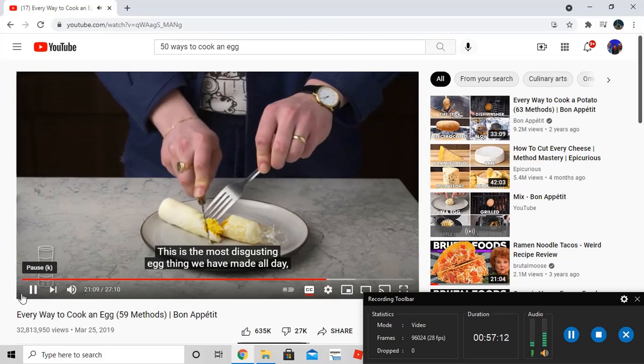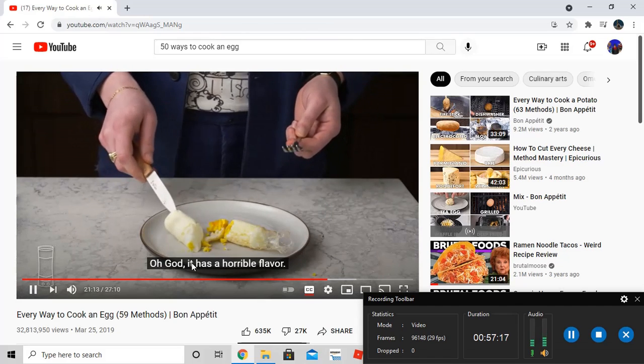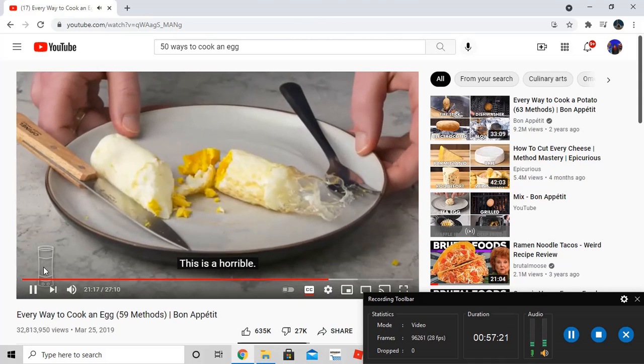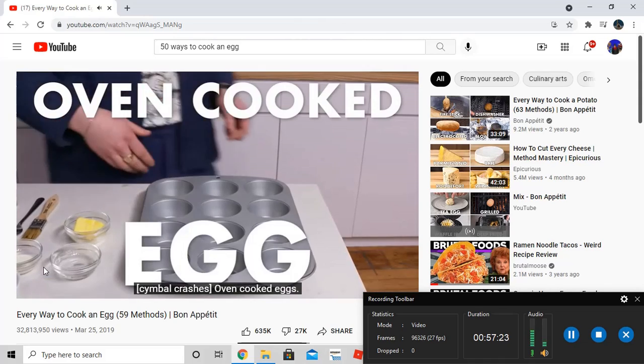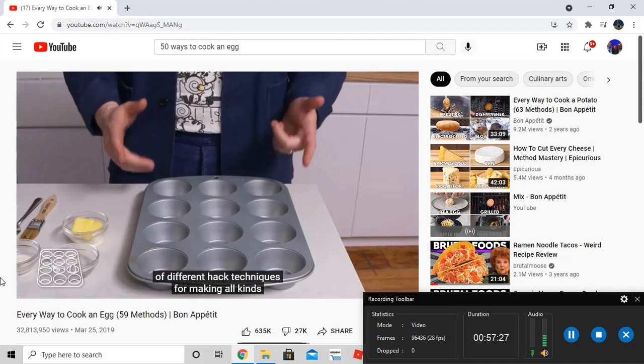It looks gross. It probably tastes like plastic. Overall, I get for the 6. No, it's like a flavor. It tastes like bad seafood. I don't know why it tastes plasticky. This is horrible. Horrible.